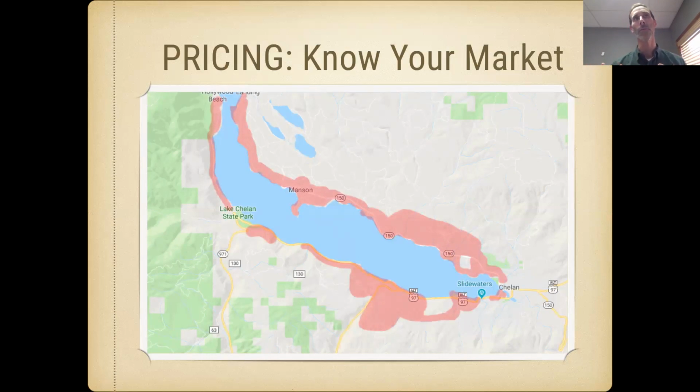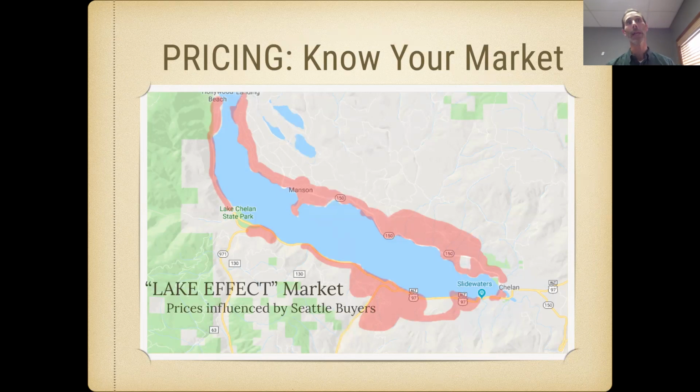It's a bit of a play on a term that was used historically in agriculture, that being the effect that the lake had on creating these really beautiful, typey, red, delicious apples that Lake Chelan was famous for so many years. And the same lake effect works its magic in real estate. Basically, if you can see, touch, or walk to the lake, you are in what I call the lake effect market. And as you know, these are prices for properties that are largely influenced by the Seattle market. People coming here, purchasing homes as primary residence, secondary residence, vacation rental, and as we've seen in recent years, quite a bit of appreciation in that market.